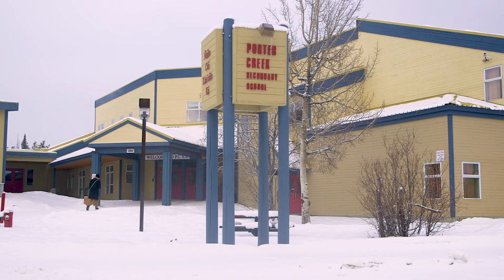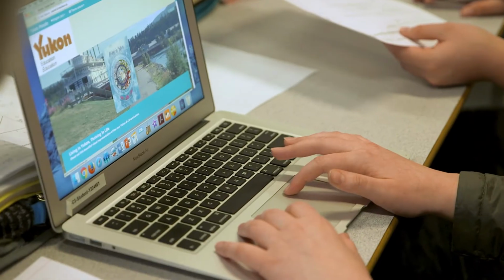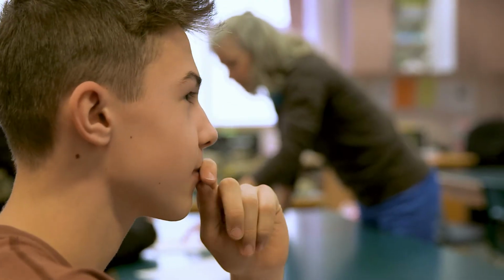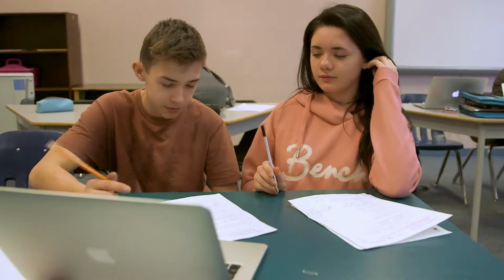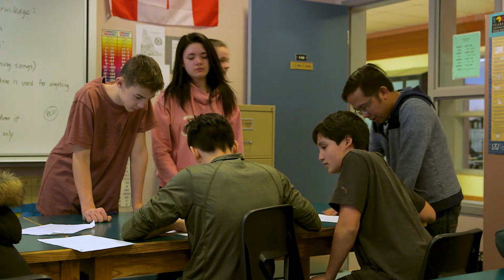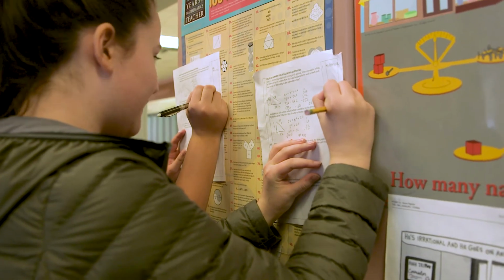At Porter Creek Secondary School, students in grade 8 and 9 are learning math at their own pace through special programming. So the advantage of a student-driven, teacher-guided system is the kids take more ownership on their learning. They're more directly involved in what they want to do. Even if it's a subject area that they may not necessarily be strong in or enjoy, if they can lead the way, they tend to gain more confidence and are a lot happier. They feel a lot better about the program itself and tend to have better success.